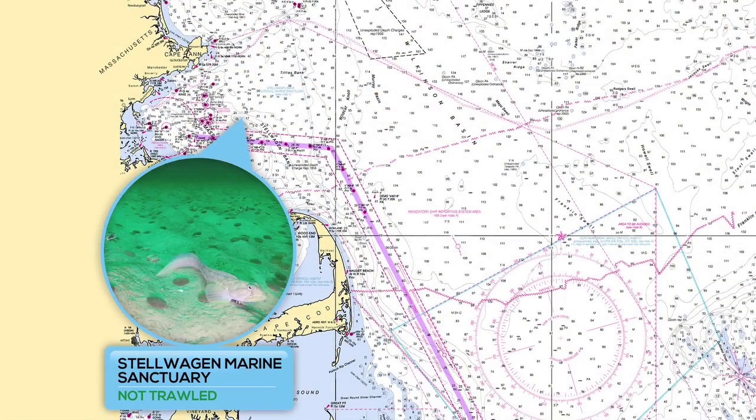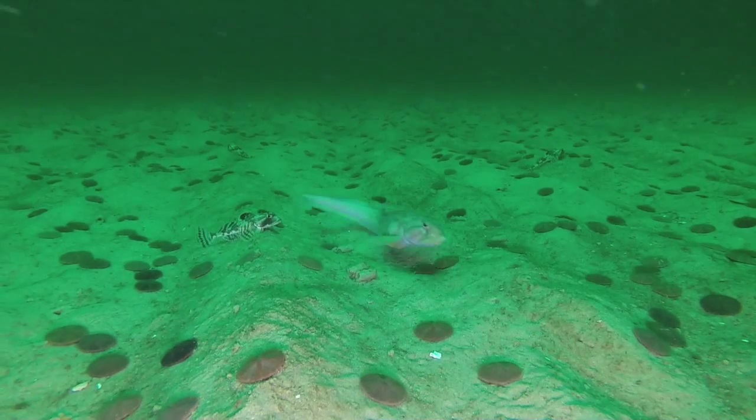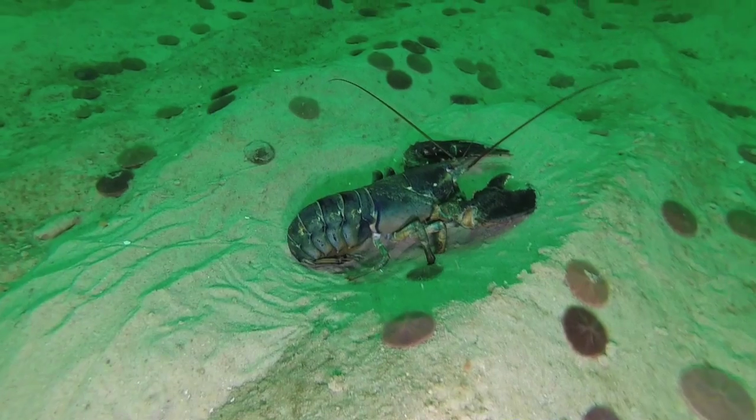We have the ROV down on the Stellwagen Bank, which is a protected area. So this exploration is representing a place that has not been bottom trawled.